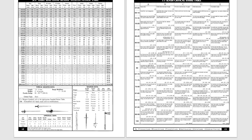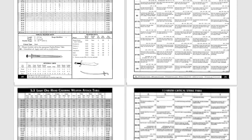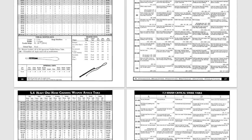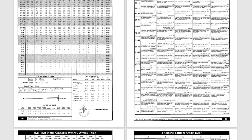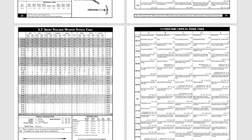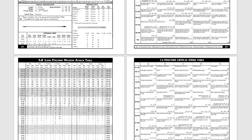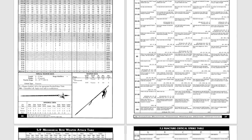But still, certain weapons do different criticals, and they have more of an impact in combat. And so with this, it just doesn't work for me. Then they got heavy one-sided bladed, and they go through all of these different types of weapons. So, they do cover all the standard fantasy. And so it is a great way to incorporate combat into your game.